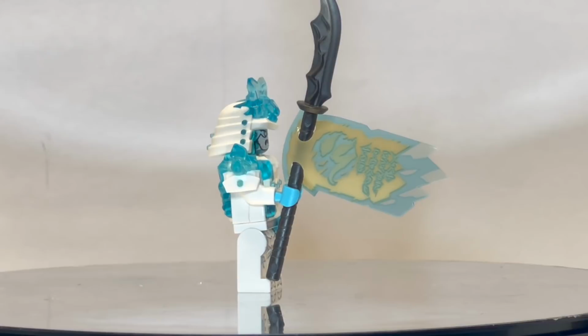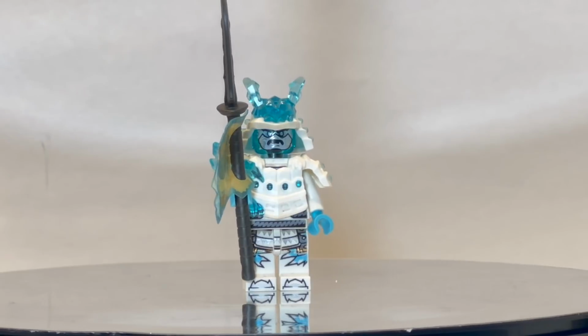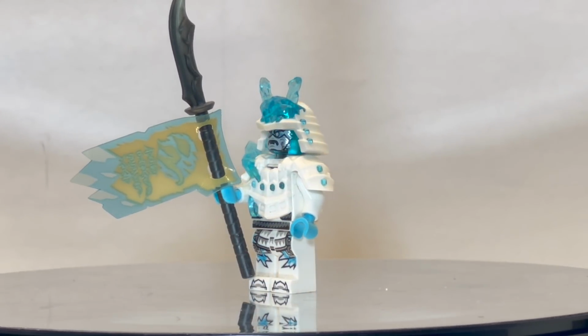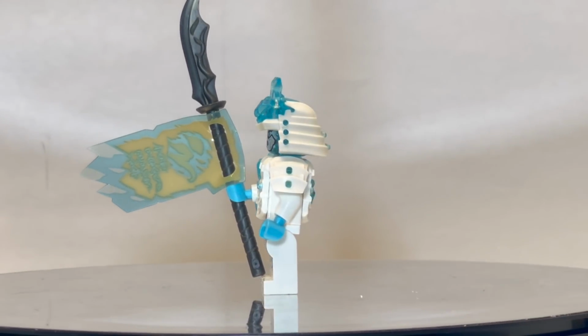Just a great piece in general that I really wish was reused in different colors outside of just the Ice Emperor's theme. Of course, we did get this recolored in dark gunmetal gray as well as the dark red pieces, which also looks really great for the figures, but this I think personally was my favorite for the white and transparent blue. It just feels like a very icy color scheme. The rest of the figure is not bad either.